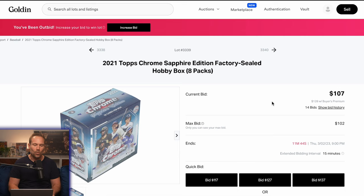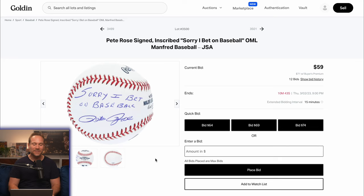Now, this item's a little bit funny. I have to bid on it. This is a Pete Rose signed baseball where he inscribed, "Sorry, I bet on baseball." Now, I've seen some of these before, and there's actually three of them in the auction tonight. Sometimes when you find multiple items in the same auction, they'll go for less than what they typically would. I don't really know what these are worth, but I think this would be a pretty cool item to put on the bookshelf here in the office. So if I can get this thing for under $100, that sounds like it would be a cool talking piece.